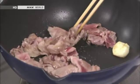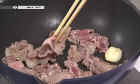Yeah. So they have a lot of Indian and Pakistani restaurants in Tokyo. So people really do enjoy the different kinds of curry around Japan. Yeah. But this Japanese style is still the most popular by far.